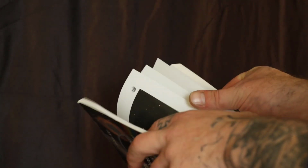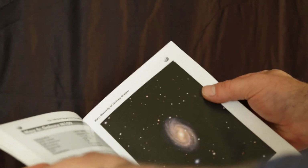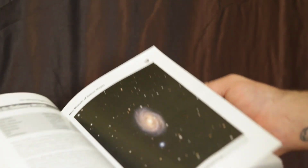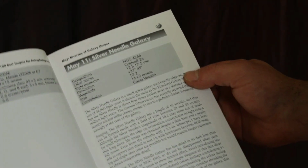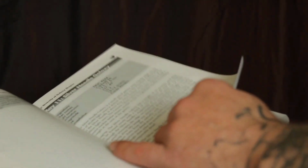And this is just kind of a roundabout telling you that you can shoot this on this night. Okay, so we don't have a May 6th or a May 10th. We got May 6th and then May 11th. So we could go over here. This says the Silver Needle Galaxy, May 11th. So that's designation NGC 4244. Other names, Caldwell 26. So that seems pretty interesting.